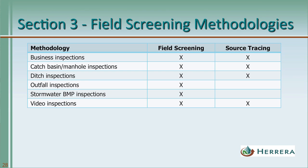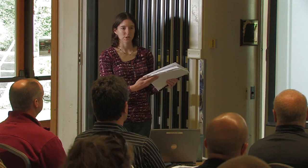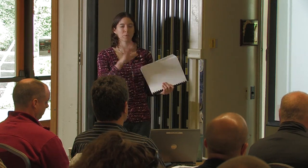So you'll notice there are some methodologies that are considered both field screening and source tracing. Here's just a summary of the 6 that are field screening. 4 of those are also source tracing. And what we decided to do, instead of having you jump back and forth through the manual, is those are actually duplicated in the source tracing methodology section, but modified.